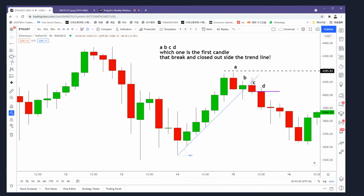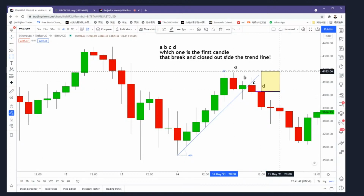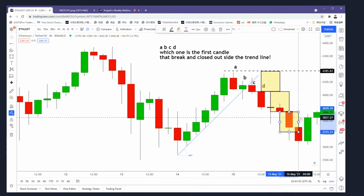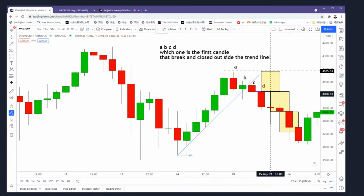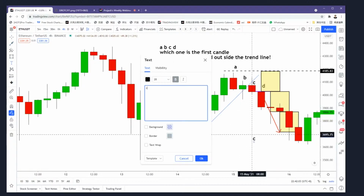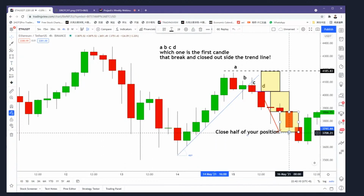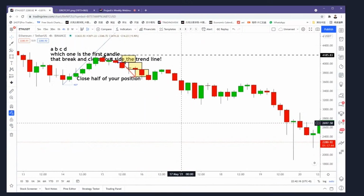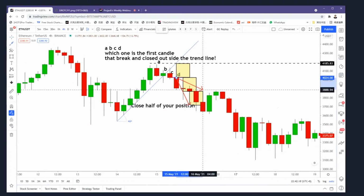Okay, and where's your first target? It is 2-to-1 reward and risk ratio, right? So this is your risk, and 1 and 2, and you can see it is very easy to earn your first target, the 2-to-1 reward and risk ratio. So basically here you can close half of your position. You are short at this stage, and then you leave the rest. You have another half, right? So just try to hold as long as you can.